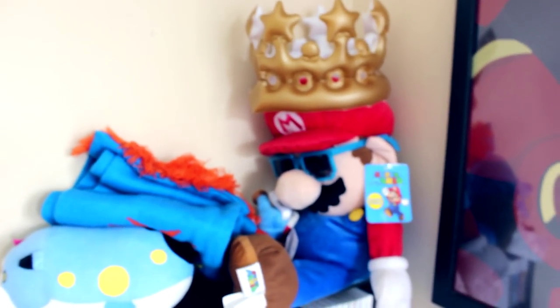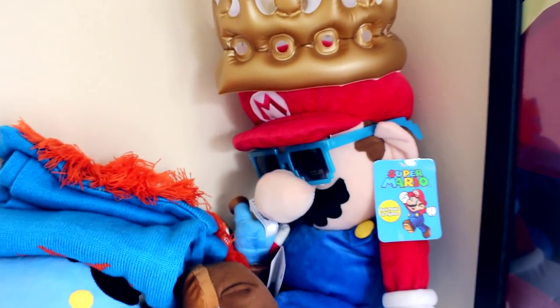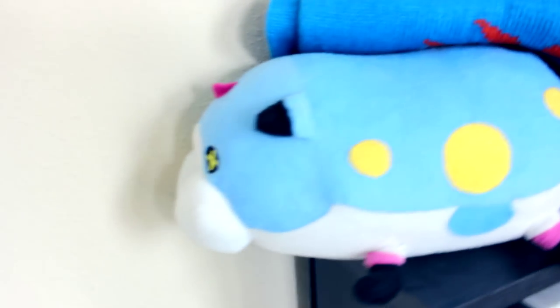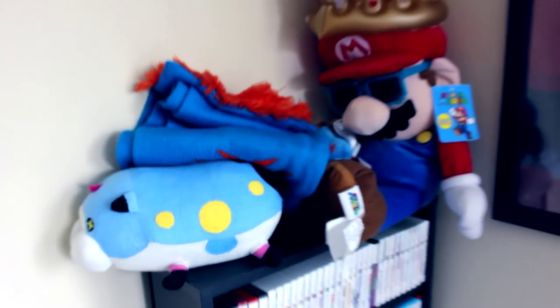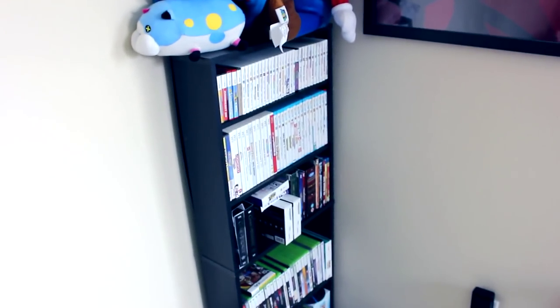And then up here I have swagged out Mario. Look at him, what a freaking pimp. The shades on, his crown, got a Hyrule Warriors scarf, and then I got a Dream Eater from Kingdom Hearts Dream Drop Distance. So it's pretty cool, kind of makes this area look really nice.